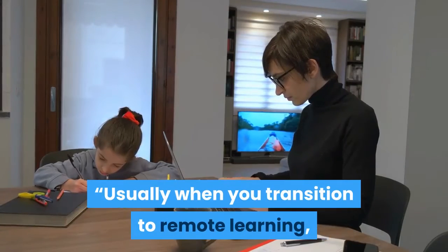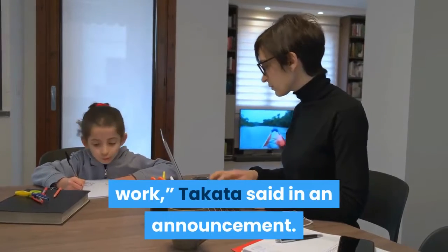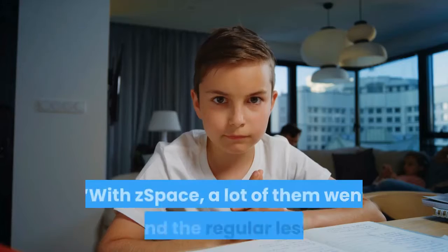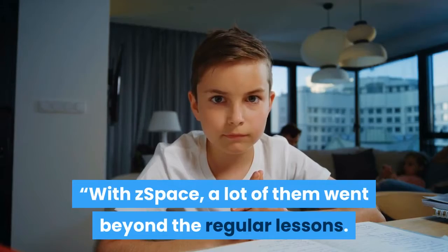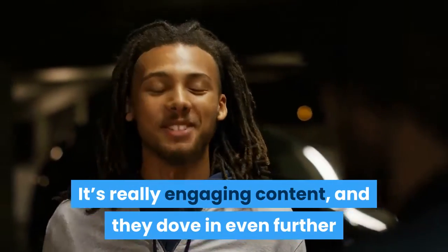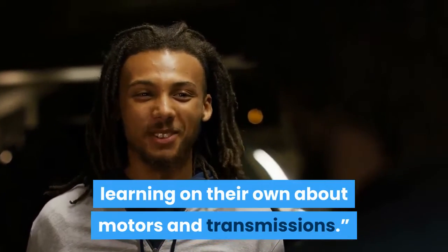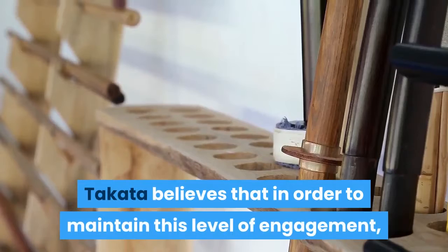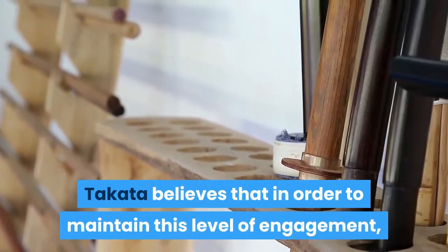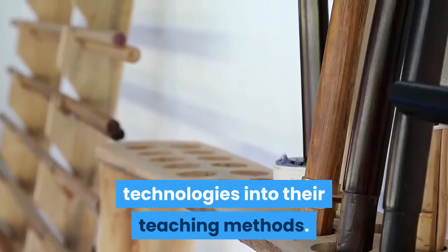"Usually when you transition to remote learning, you worry about students completing their work," Takata said in an announcement. "With Z-Space, a lot of them went beyond the regular lessons. It's really engaging content, and they dove in even further than their assignments called for, learning on their own about motors and transmissions." Takata believes that in order to maintain this level of engagement, schools need to be open to incorporating new technologies into their teaching methods.